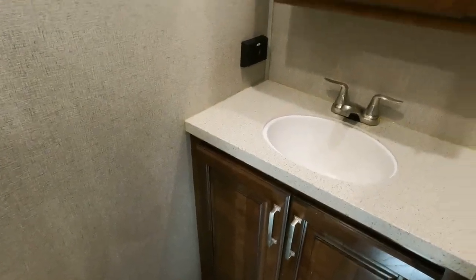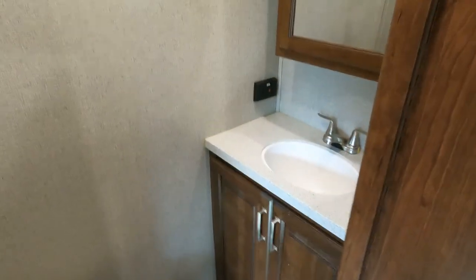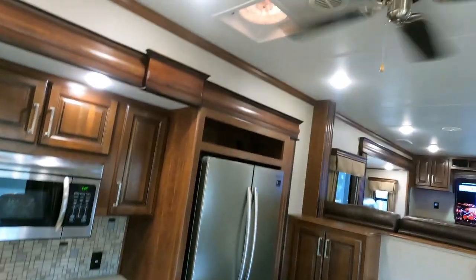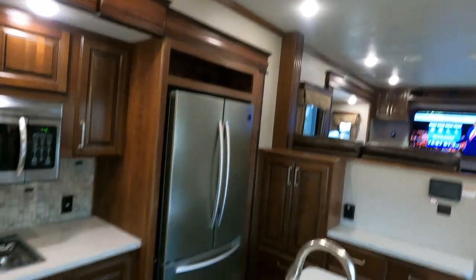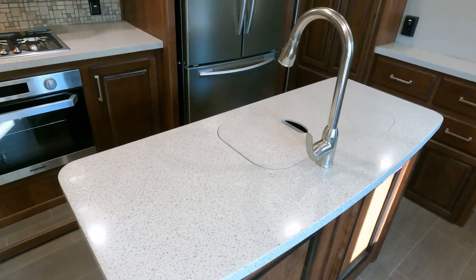So you got an RV toilet in here, sink, nice tall roof, fantastic vent fan. Another one in here in the kitchen in case you burn something, you can hide the evidence. Ceiling fan, always something that's nice to have. And just look at the cabinetry, the crown molding. I mean, you can tell this is a higher end fifth wheel.